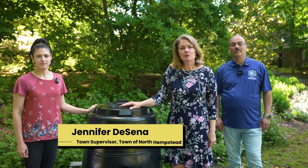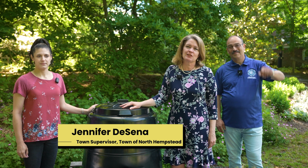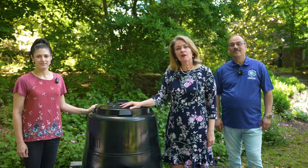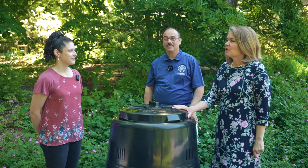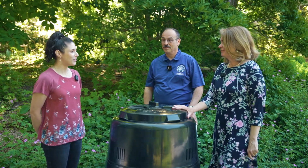I'm North Hempstead Town Supervisor Jennifer DeSena, here with Councilman Ed Scott and our town's environmental specialist, Megan Festuca. Today we're going to be talking about how to use rain barrels and composters, both of which are available inexpensively through our town. Megan, thank you for being with us today. Tell us about composting. Thank you for having me.